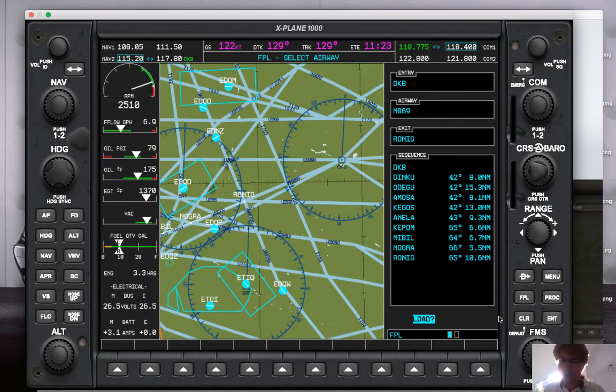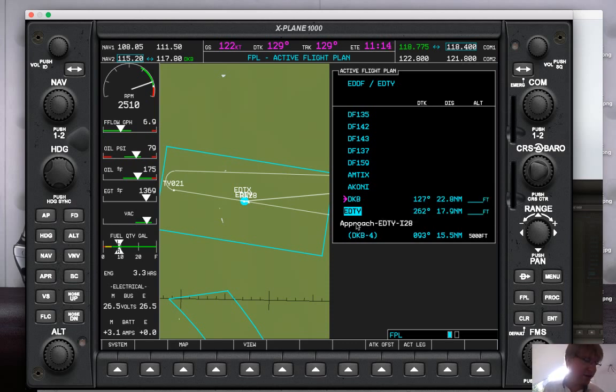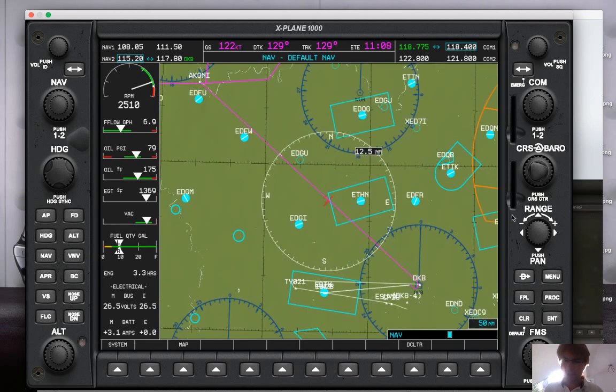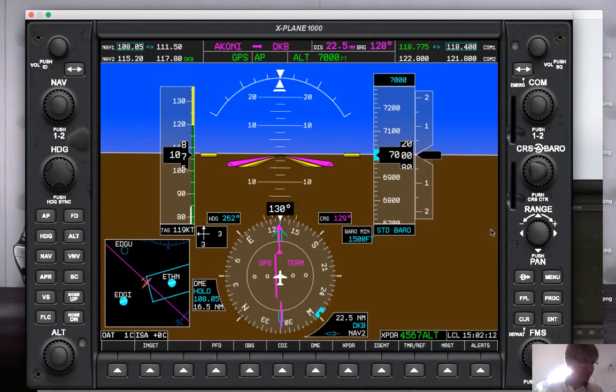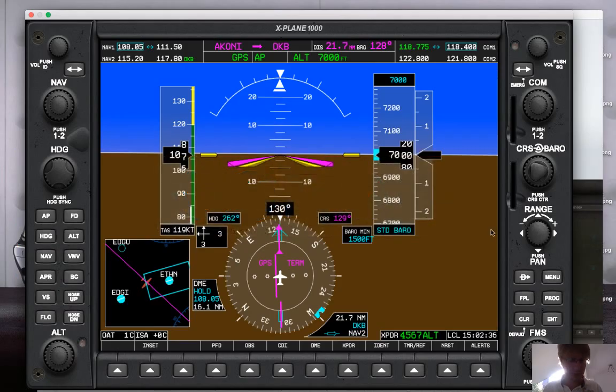I'm not going to do that because I want to fly the approach there, so I back out with the clear button. No, I don't want to clear it. And this way I could have entered an airway here if I wanted to. So yes, that is possible. That's not what I wanted.